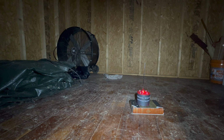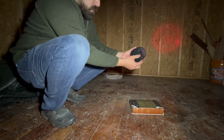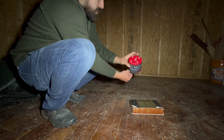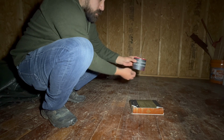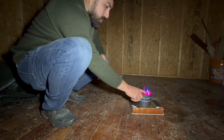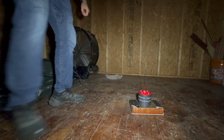You know, I want to test something. I'm going to turn it off and turn it right back on. Let's see if it goes off again. So it's off. It's not doing anything. Set it down. There, set to max sensitivity.